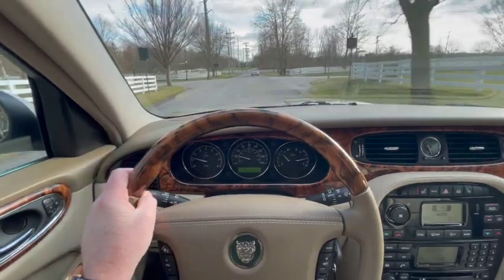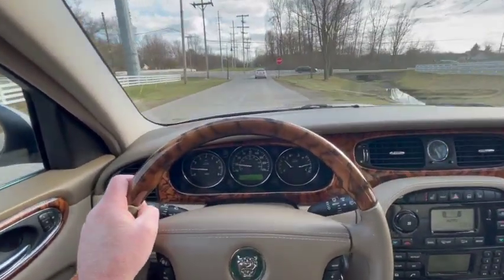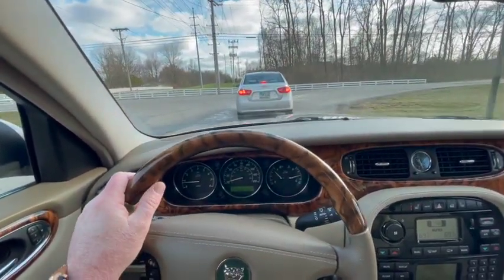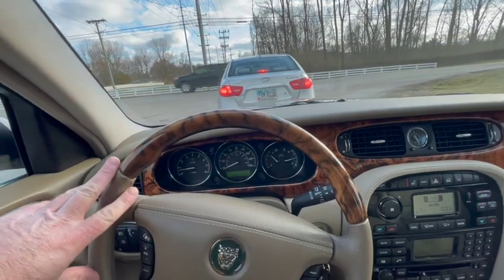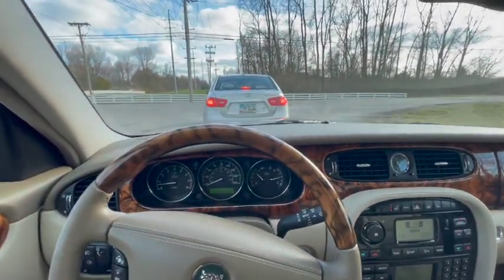It runs and drives fantastically, and there is nothing negative about this car, cosmetically, mechanically, in any which way. It does everything right, everything works, cruise control works. I'll demonstrate that when we get out on the freeway.